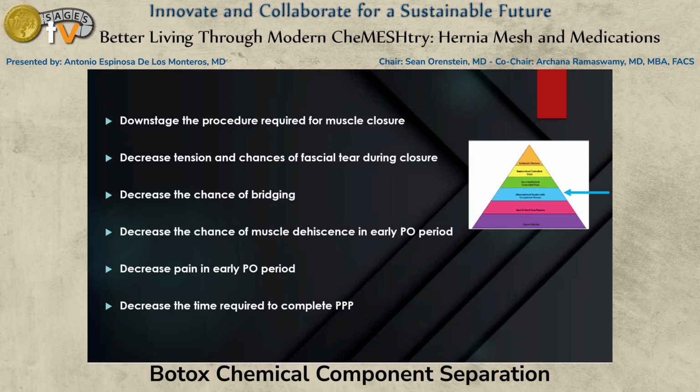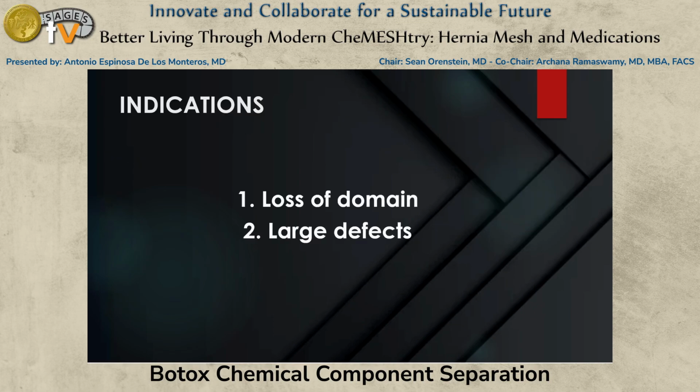By doing this, hopefully we will be able to downstage the procedure that is required for muscle closure, decrease the tension and the chances of fascial tearing during the muscle closure, decrease the chances of leaving a breach, decrease the chances of muscle dehiscence in the early postoperative period, and also decrease pain in the early postoperative period, and decrease the time that is required to complete the preoperative progressive pneumoperitoneum. Right now, we are halfway up the pyramid of evidence-based surgery to demonstrate these outcomes.